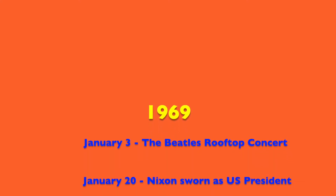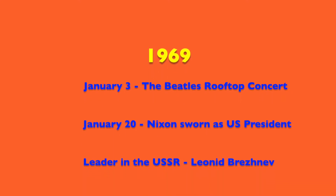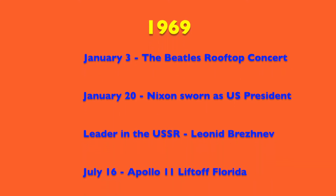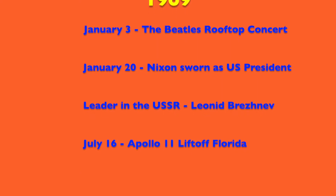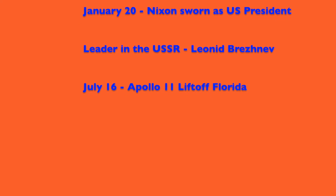It all happened in the year 1969. On January the 30th, the Beatles did their last public performance, the rooftop concert on Apple Records in London. January the 20th, Richard Nixon was sworn in as President of the United States. Leonid Brezhnev was General Secretary of the Communist Party in the USSR.